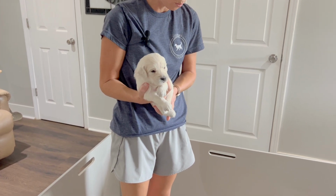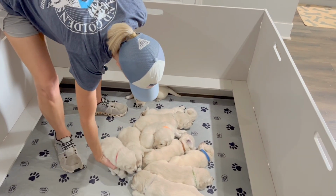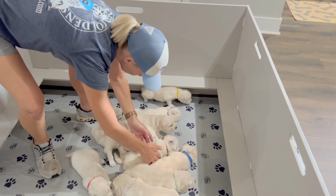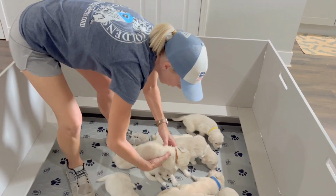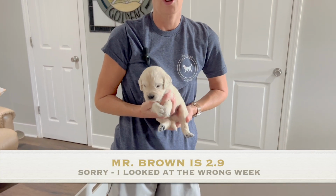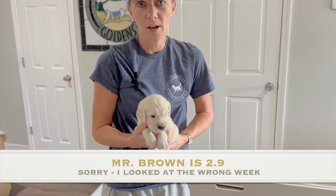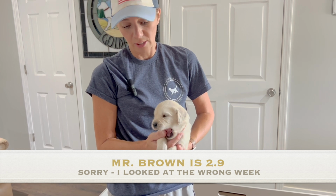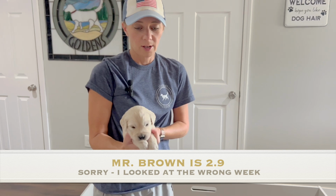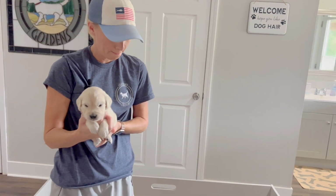And then we get into our smaller boys. We have 3 boys that are a good bit smaller, and that is going to be Mr. Brown. I see you, Gray. And Mr. Brown is 2.2, so a big jump there. Does that mean that he is going to be a small male when he grows up? I honestly do not think so. They just grow at different rates. For his age, he's a good size, so Mr. Brown is 2.2.